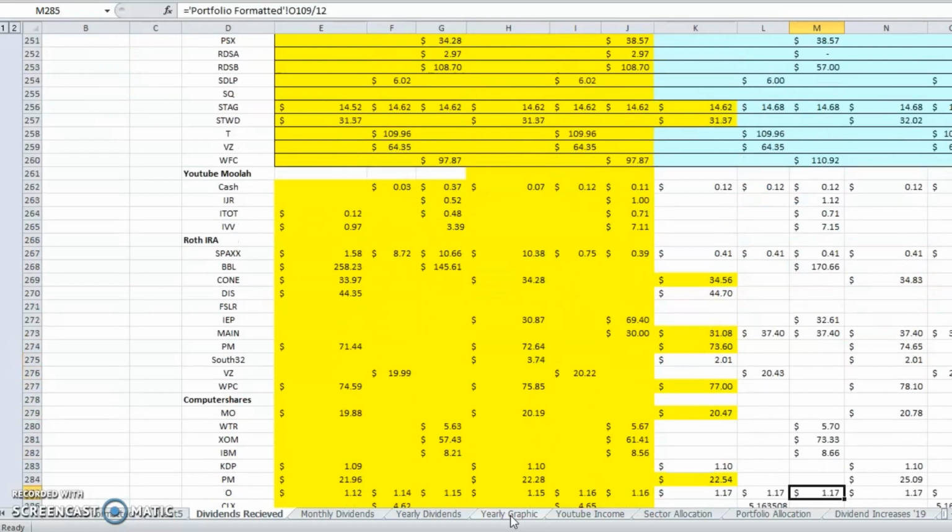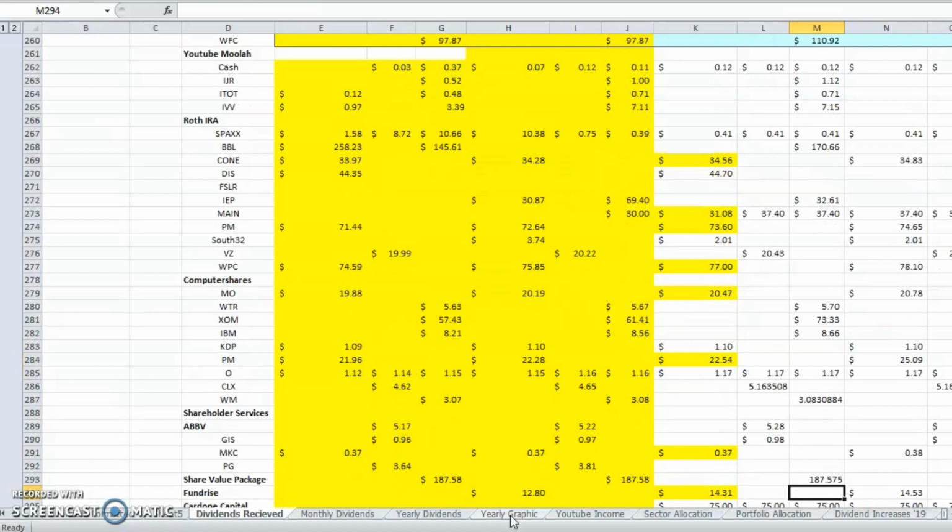So you don't necessarily need to constantly monitor this. It's just going to happen while you sleep.